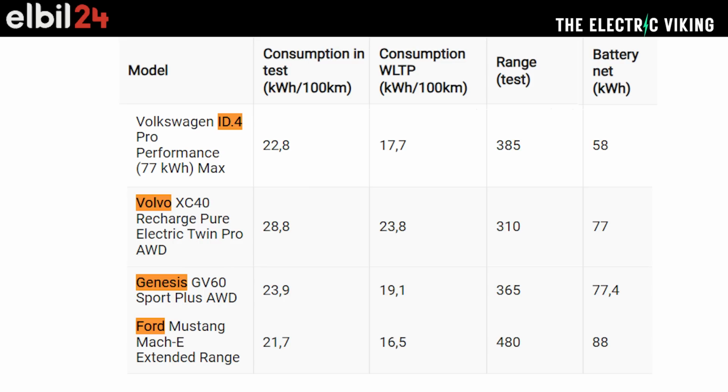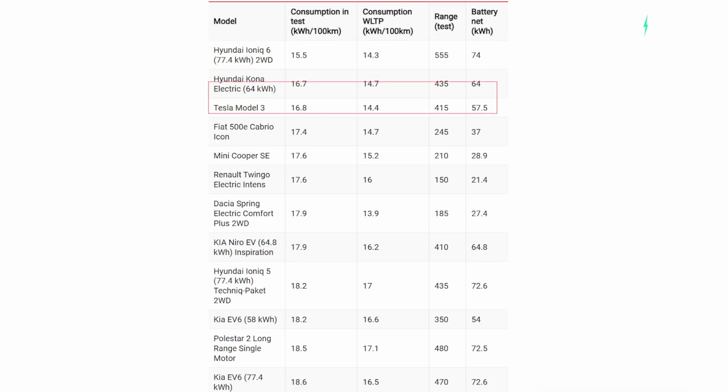But then, on the flip side, looking at the Hyundai Ioniq 6, the Hyundai Kona Electric, Tesla Model 3, Tesla Model Y, Fiat 500e, the Mini Cooper SE, Renault Twingo, Dacia Spring, Kia Niro EV, Hyundai Ioniq 5, and the Kia EV6, plus the Polestar 2 long range, it shows you that those are probably the cars you're going to get better value for money for. You're going to pay less for charging. A lot less money is going to go into electricity you pay to charge those cars.